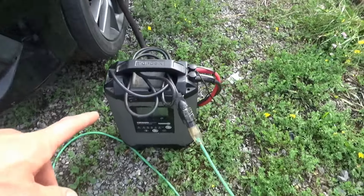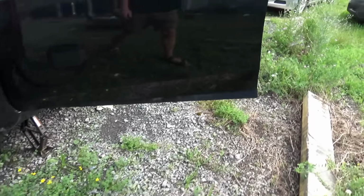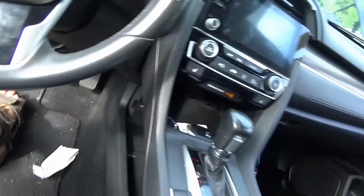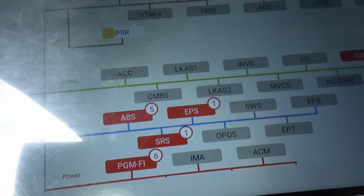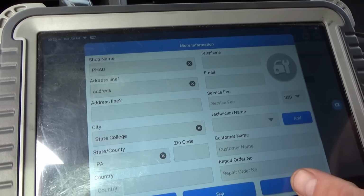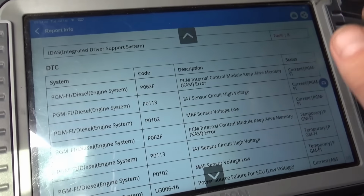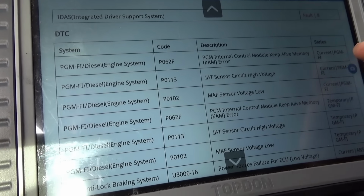Let's get our battery maintainer hooked up, 13.5 volts, and let's do a full code scan. It is not auto ID, but it is talking to the engine computer, which is good. So let me finish this code scan. There we go. 42,000 miles. We'll see what codes are being stored. Alright, we have PCM internal control module, keep alive memory error, IAT sensor high voltage, MAF sensor low voltage.